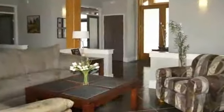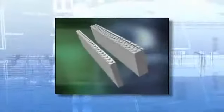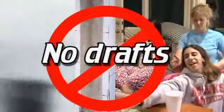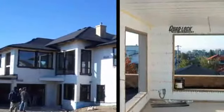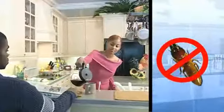The air quality inside your home is improved by using ICFs. No toxins are released into the air from ICFs, and ICF walls are airtight and reduce infiltration, creating a mold-free environment and eliminating drafts and cold spots. Another advantage of an ICF building is that there is no food source for insects and other small animals. That means that only you live in your home as intended.